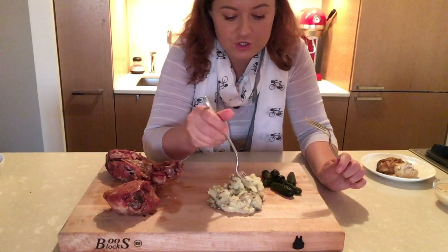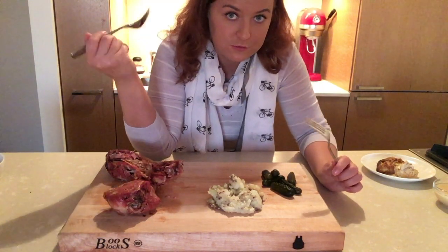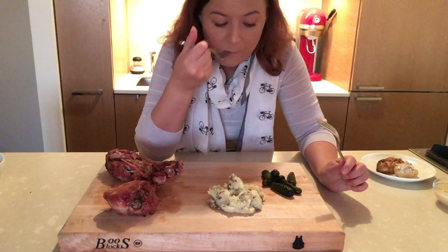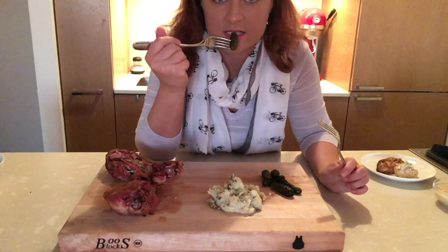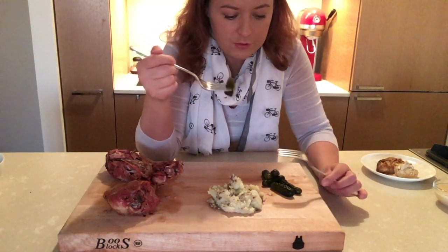Next up is just mash. Has nothing to do with Trader Joe's. But again, if you find whole grain mustard at Trader Joe's, it can have something to do with Trader Joe's. And I just added some gherkins because I love gherkins. And it also gives some color to the spread.